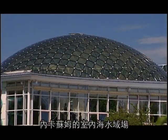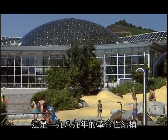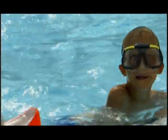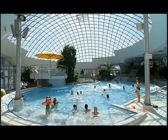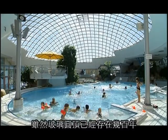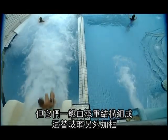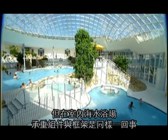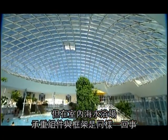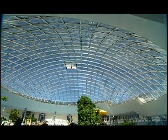The Aquatoll in Neckarsulm, a revolutionary construction in 1989. Although glass domes have been around for centuries, they have generally consisted of a load-bearing construction and an additional frame for the glass. But in the Aquatoll, the load-bearing parts and the frame are one and the same thing. That's why the amount of steel needed was much less.